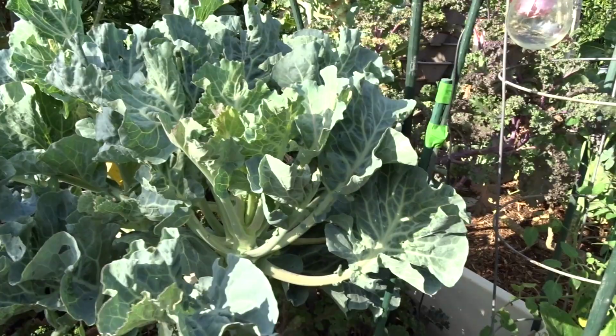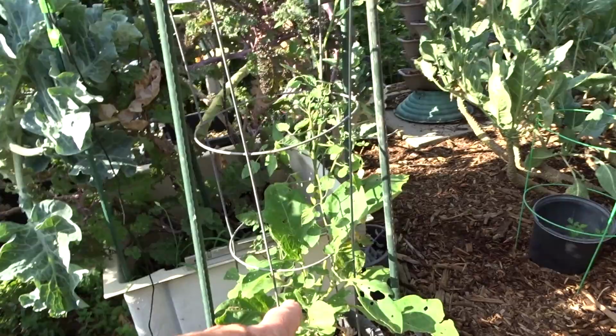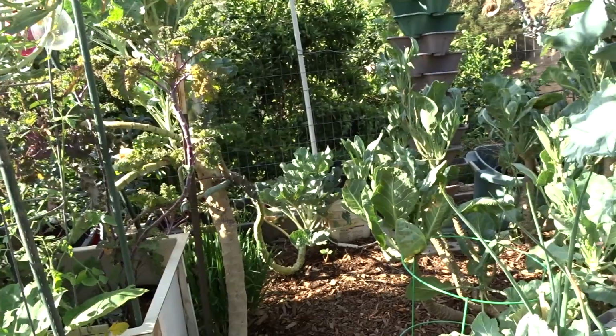My eggplant. Interesting, it's taking off now. It's been slow all summer, but I'm getting eggplant here and on the other wall. Here's a new eggplant I put in. And again, the tree collard back there. That's in the pot, but I always know it's getting water. Oh, here comes the sun. It's going to get bright.